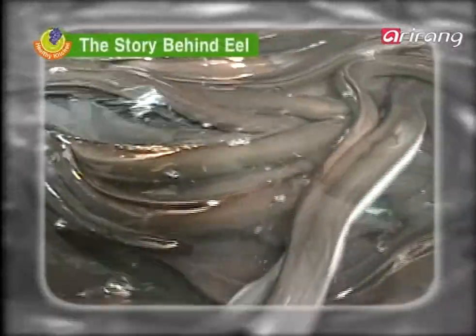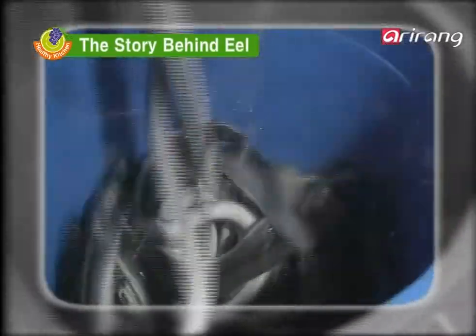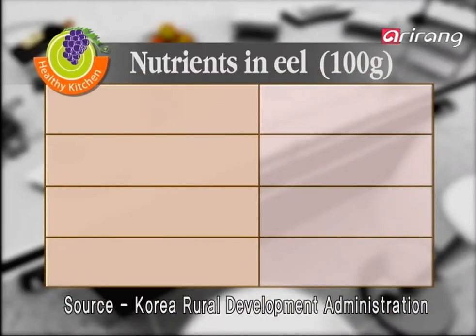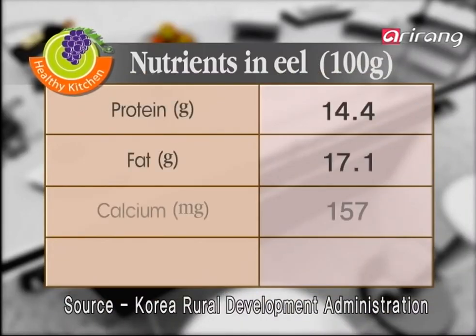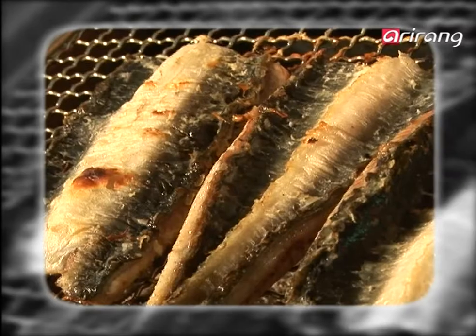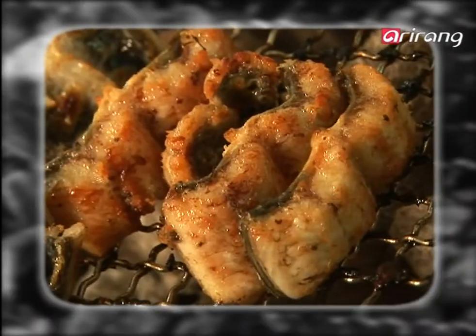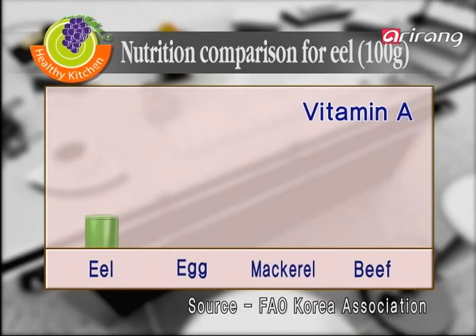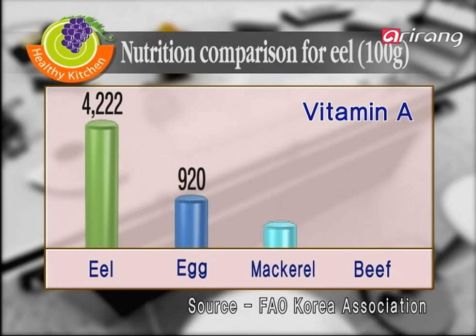Eels are said to help weak bodies regain energy and increase stamina. But where does this strength come from? Eels contain a lot of high-quality protein, unsaturated fatty acids, and calcium, but most of all it has vitamin A. Eel muscles hold a lot of vitamin A, which affects the body's tissues. This helps prevent adult diseases and provides adults with strength. Compared to beef, mackerel, or eggs, eels have a much higher content of vitamin A, which helps bring up our stamina levels.